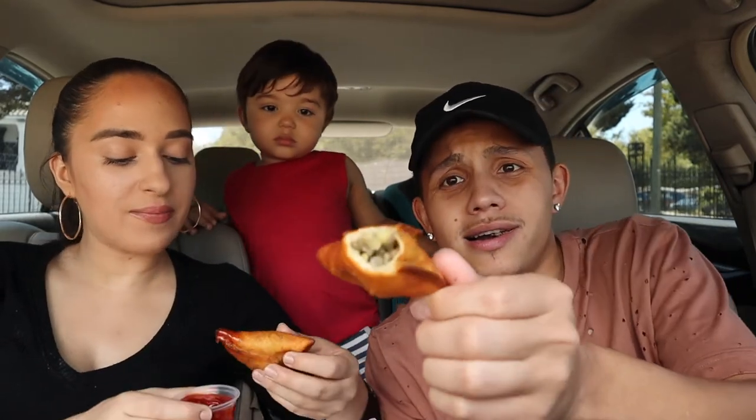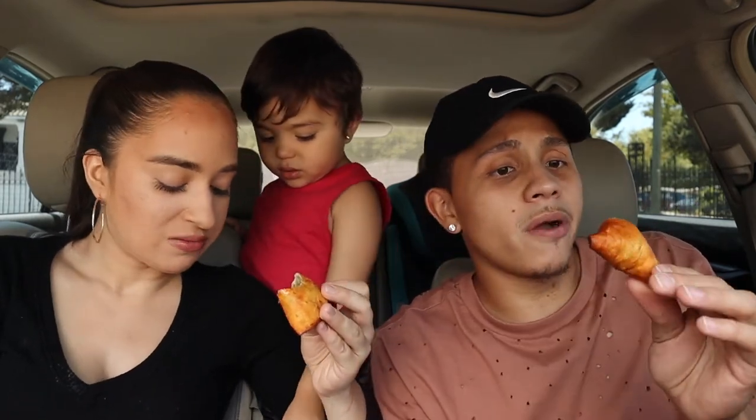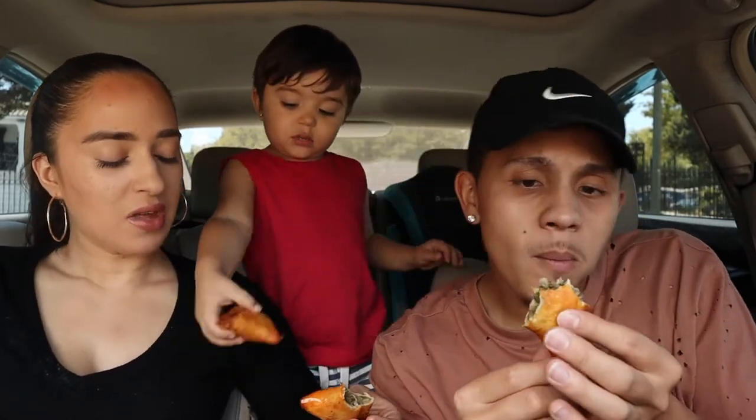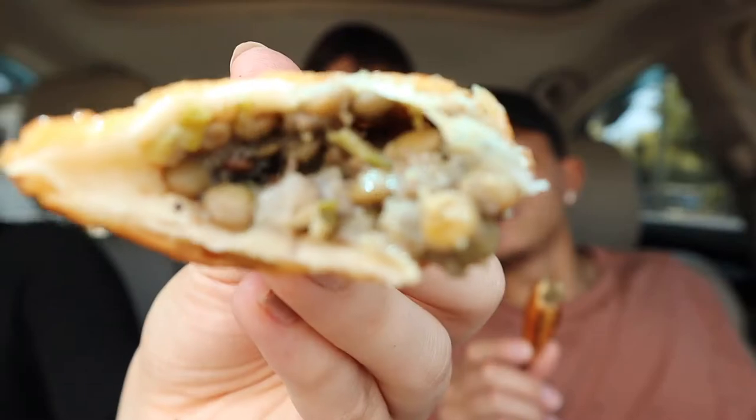That little dip. How does it taste? Bro, is this greens? Just eat it. Guys, I'm not in that surprise. But take a bite. It's lentils. It's like beans. Cabbage. Let me take one more bite. It's actually not bad. It's actually good.